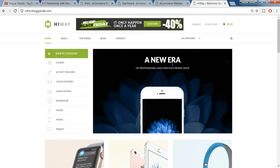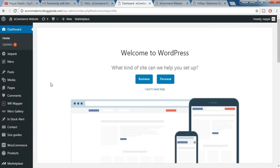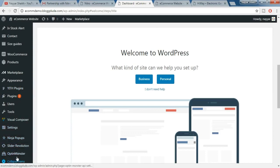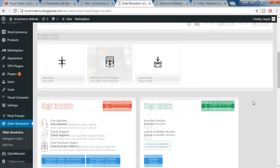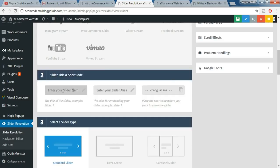The first thing which we'll be creating is this slider over here. So let's get started with that. Come back to your dashboard, scroll down, and here you'll see something called Slider Revolution. Click on Slider Revolution. Now we have to create a new slider. So just click on New Slider. Now we have to give some name to the slider. You can give any name. For example, I am giving Slider Rev 1.